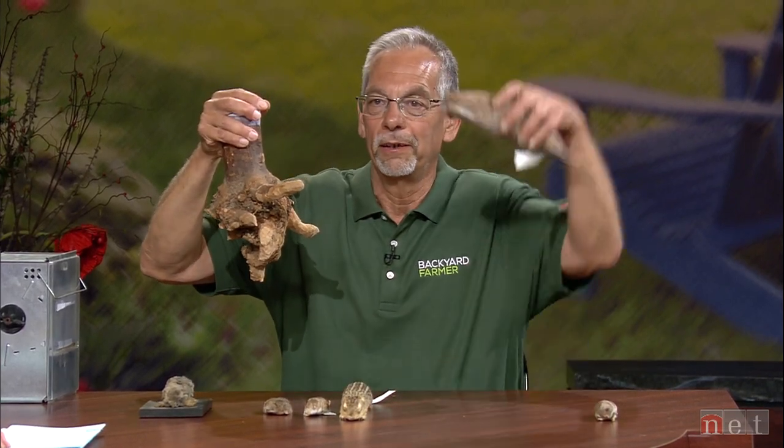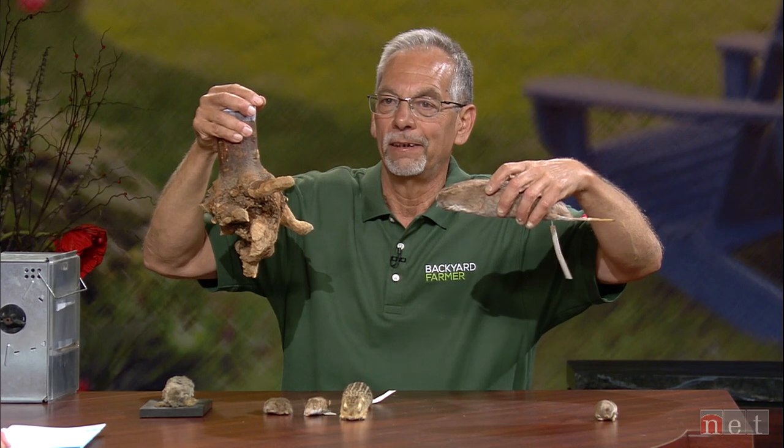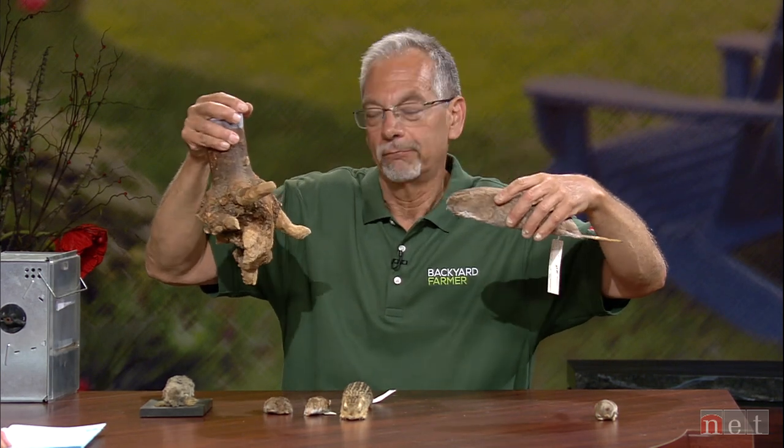See, right there. This was someone's apple tree. All this root mass was trimmed by a pocket gopher one winter. A pocket gopher. Yeah, thank you. That keeps me straight.